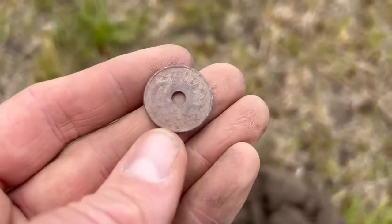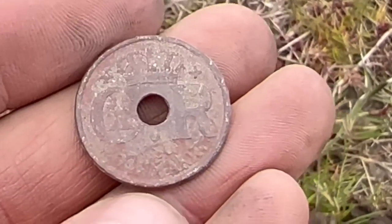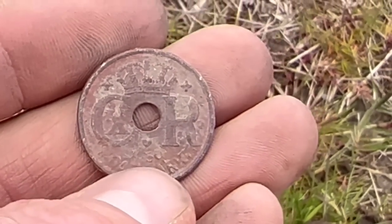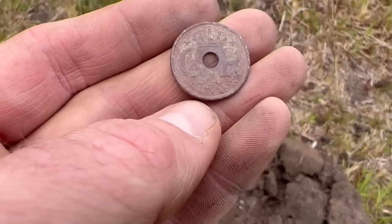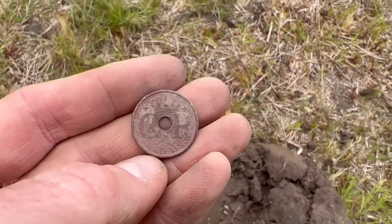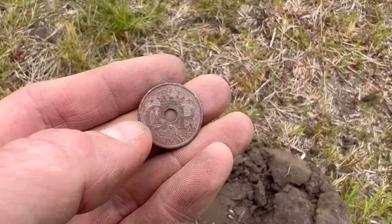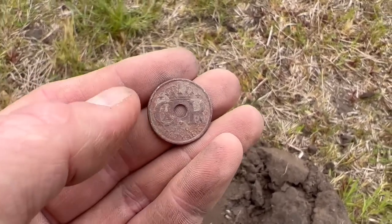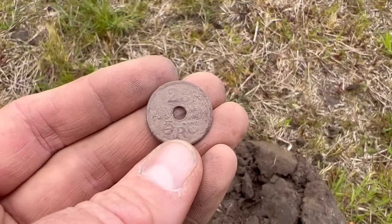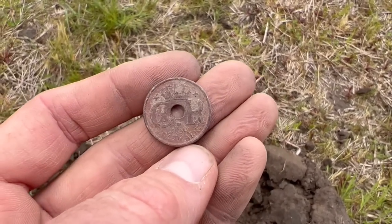No, can't see a date. Oh, wait a sec, what is that there? Zoom in. 30. 1930. I think it is. I think it is 1930. And if anyone from Denmark watches in, I'd be interested to hear who the King of Denmark was in 1930. It's a coin, but it's a very unexpected kind of coin. But they all count. I think that's a first for me. Excellent.